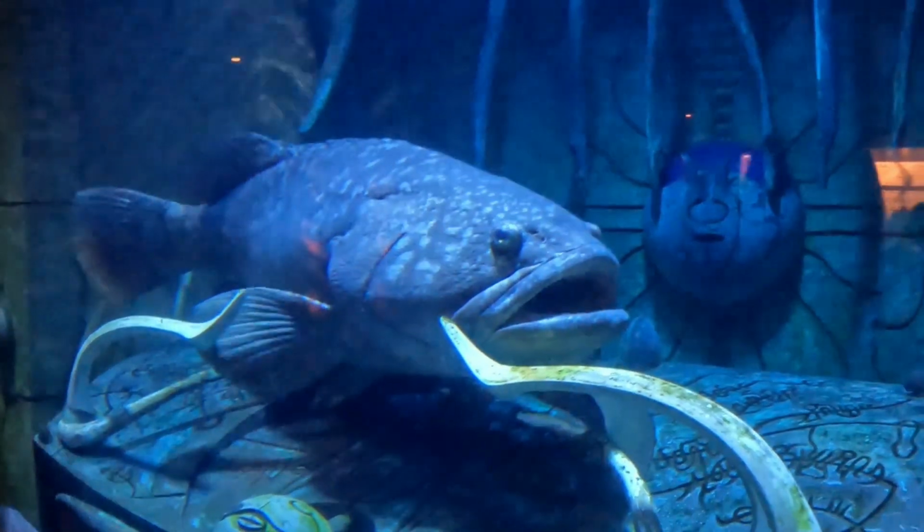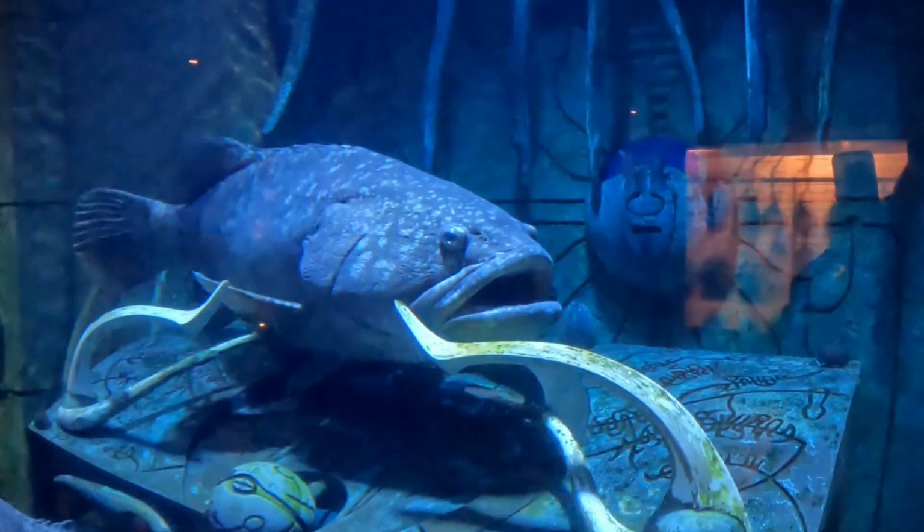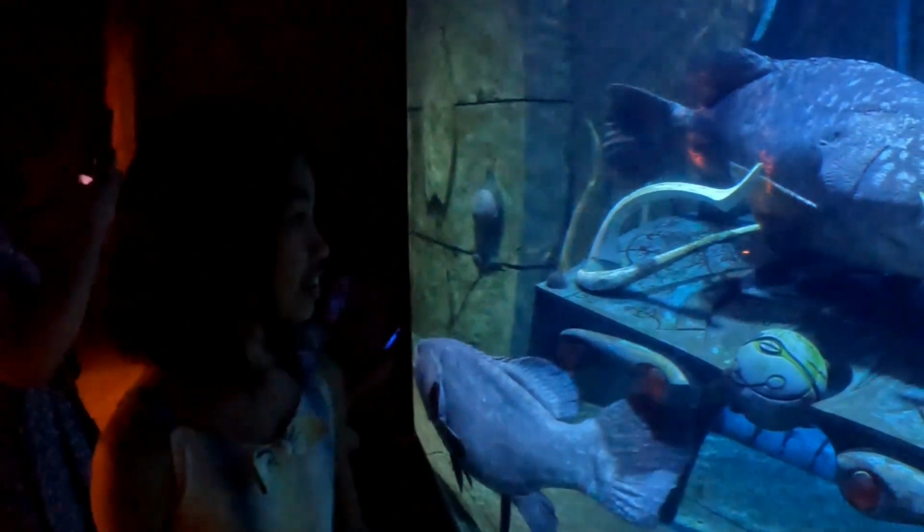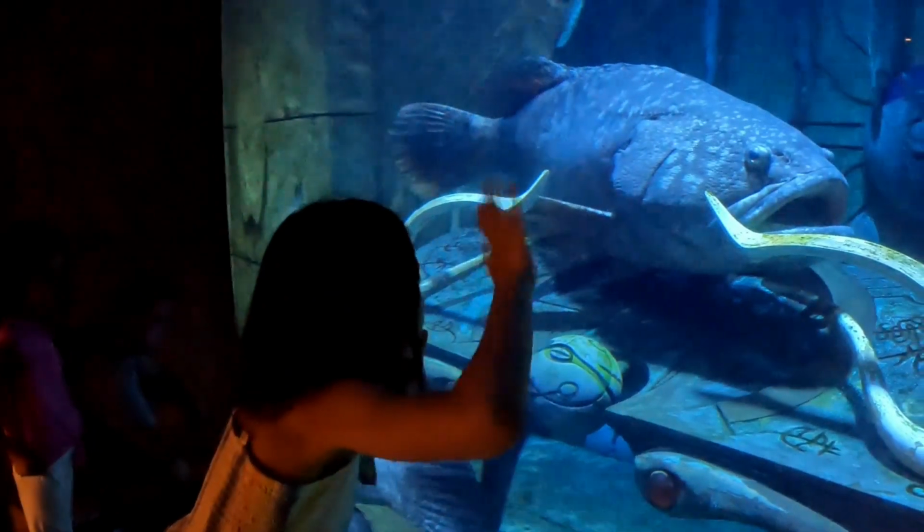It was so scary. So big. It could eat me alive. Looks super big. I think it weighs more than 100 pounds.